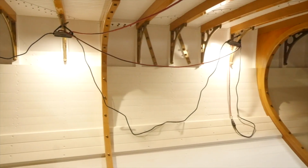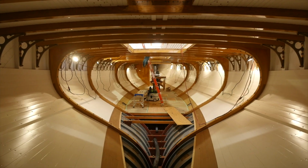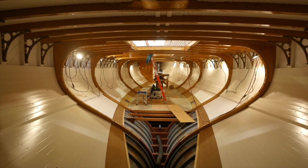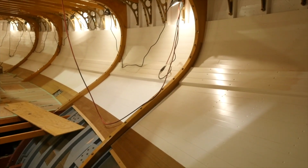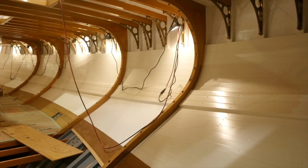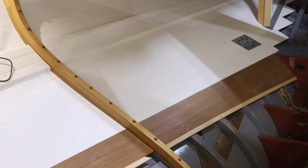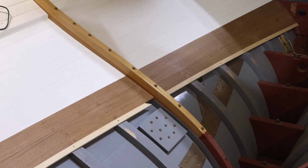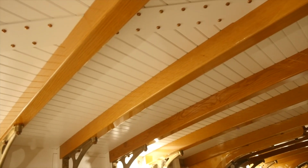You can see our cast bronze knees all installed. As you can see, the web frames, which are one of the more unique features of her construction, are installed here. Each is a continuous piece of white oak that was steam bent around a hackmatack knee up in the corner, and they are bolted down in the bilge to the floor timbers. There are 4 pairs of these throughout the construction of the boat. They're all complete, everything's varnished.